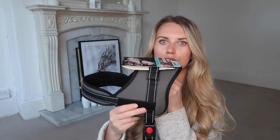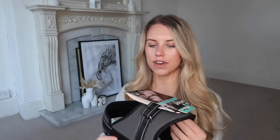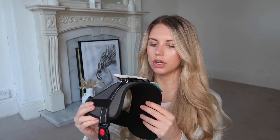I did actually get him a dog harness. I do actually have another one that is smaller, which I think will be good for his first sort of walks. This one is in a size medium. I think they had small available as well. I'm hoping that this will be a good size for him as he grows a little bit older, because I think his first walks he'll need to be in the smaller one. It has got reflective things on it as well for at night time.